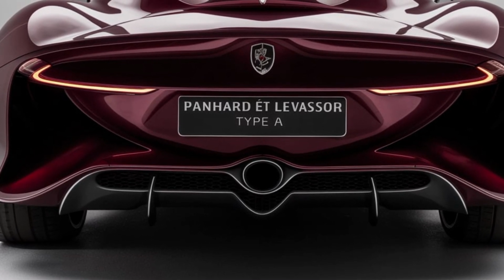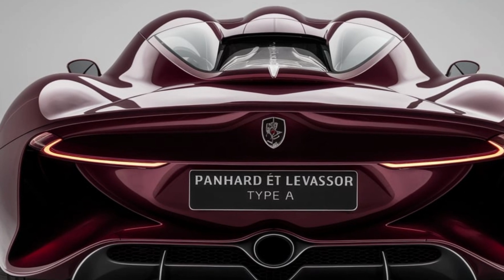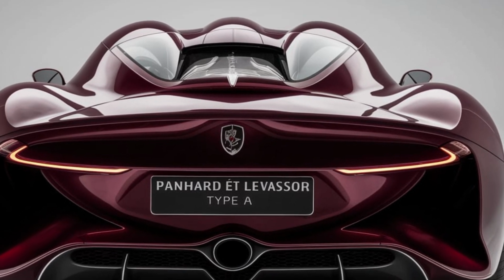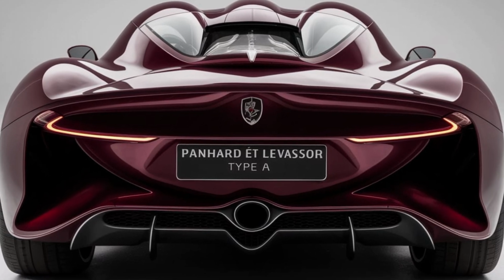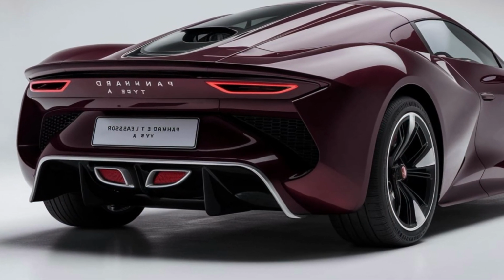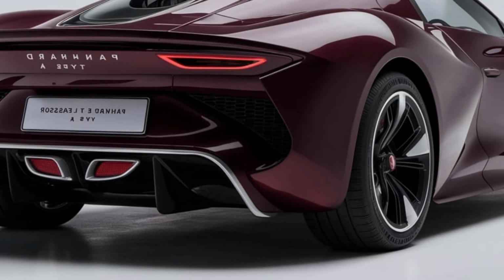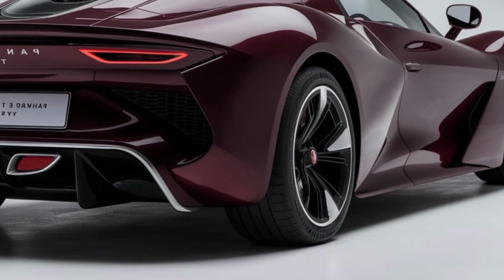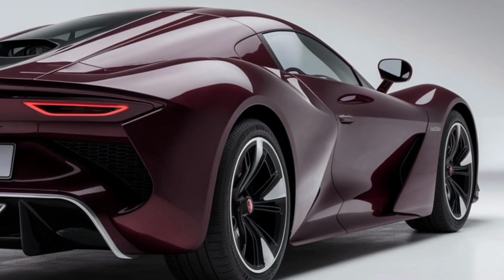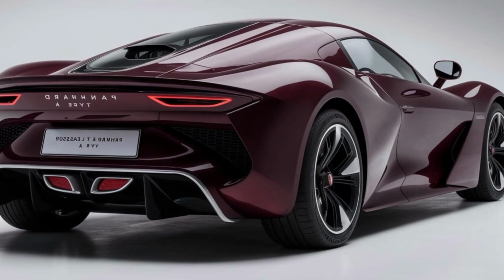Performance is where the Panhard Levassor Type A 2026 truly shines. Under the hood, it offers a choice of powertrains to suit a variety of driving preferences. The base model features a turbocharged 4-cylinder engine that delivers a fine balance of power and efficiency, making it ideal for everyday driving. For those seeking more exhilaration, an optional V6 engine provides a significant boost in horsepower and torque, ensuring thrilling acceleration and robust performance in any scenario. Both engines are paired with a smooth shifting automatic transmission that offers responsive gear changes for an engaging driving experience.